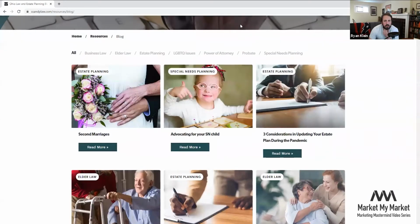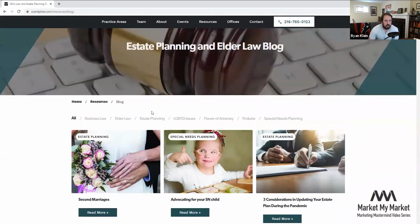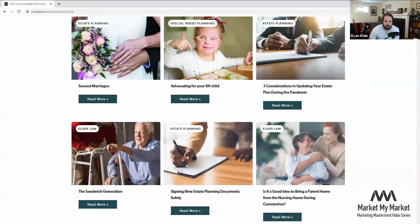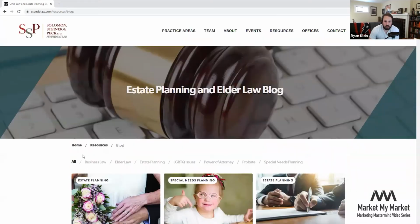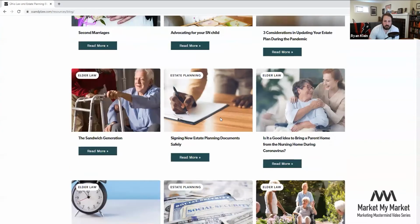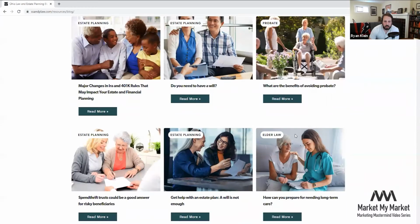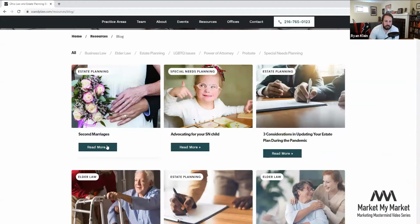From here, you're not really able to see when these were published right off the bat. I do like to see dates because blogs are trending. They're kind of contingent on dates. So if there's anything that associates it with a published date, I typically think that's important. It seems also like if you go to all, they kind of double down on some estate planning for a long time and go through it. But that's kind of their own initiative. It also could be timely.